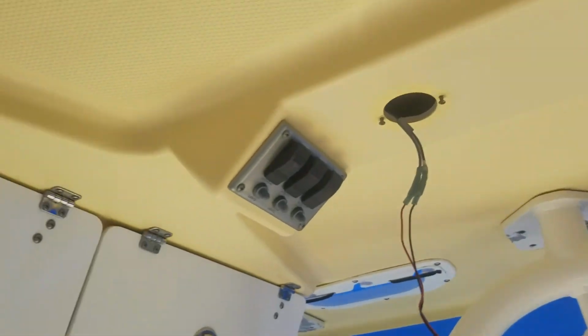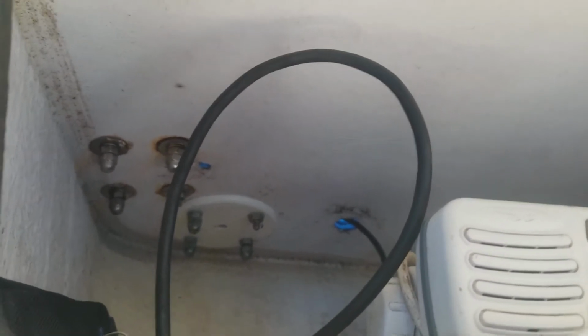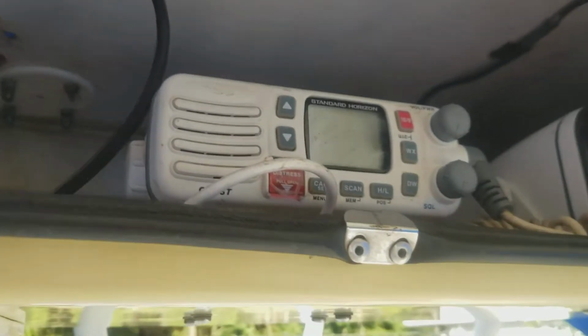But also, and this box will be redone, there's some other things up here, like the UHF. You can see a hole right there, but there's no sealant. That's where the GPS head goes. There's another hole right here, the UHF, no sealant on it at all. So I thought that might be an issue, but what's interesting is this whole box is dry.